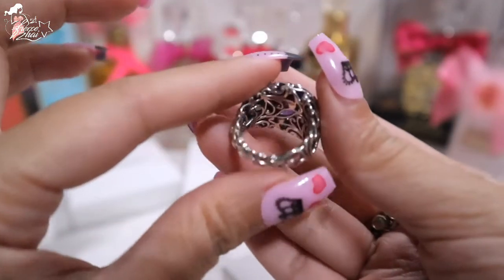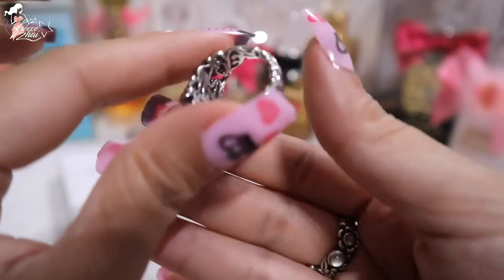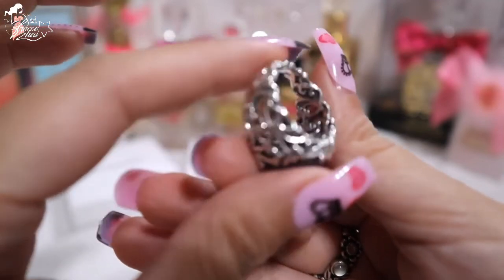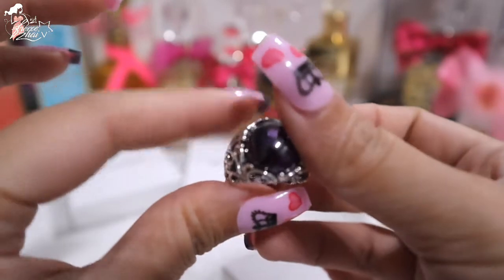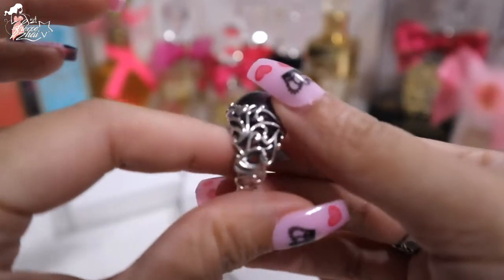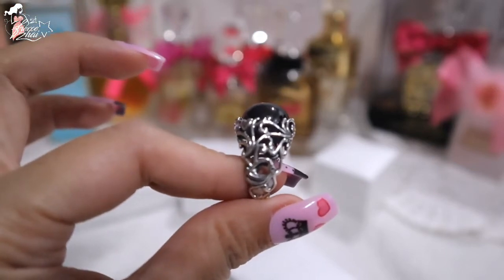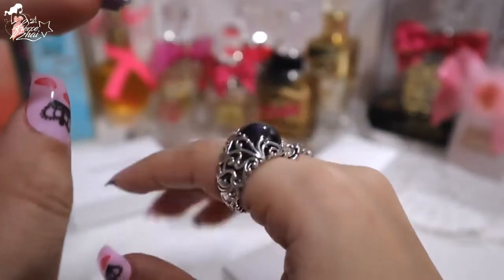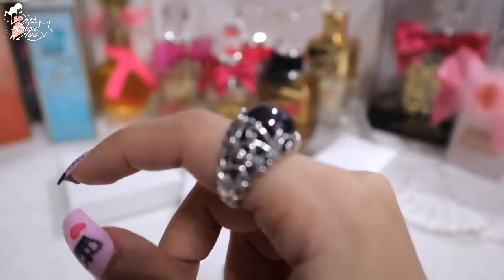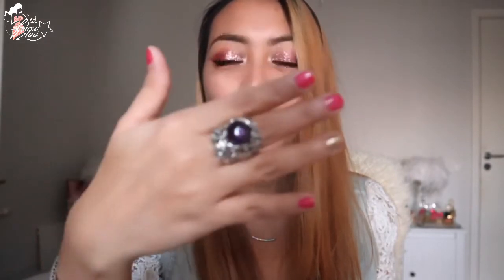This purple cabochon statement ring. Look majestic with this sterling silver cocktail ring embellished with a royal inspired motif and an alluring purple cubic zirconia stone in the classic cabochon cut. Feel like a queen from ancient times, and that's so true. I feel like a queen with this one. It's really nice, and wow, I really love this stacking. That is amazing. I love stacking rings like this and making the statement ring a more crazy statement ring.